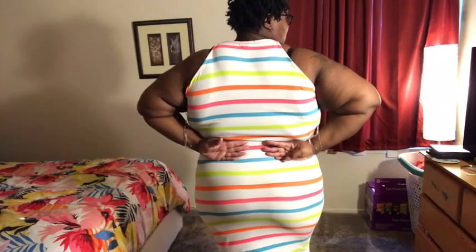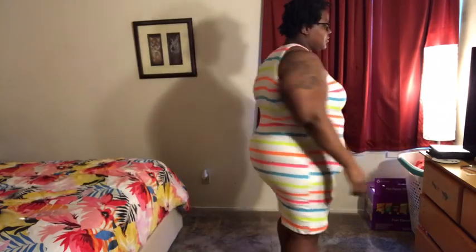Outfit number seven. Okay, so I lied. This is not my last outfit. The outfit next is the last one. So y'all already know I got a girdle on. Okay, so this one, it goes to my knees. It's cute. Covers the back up, you know, nice little arch, you know, I like that.